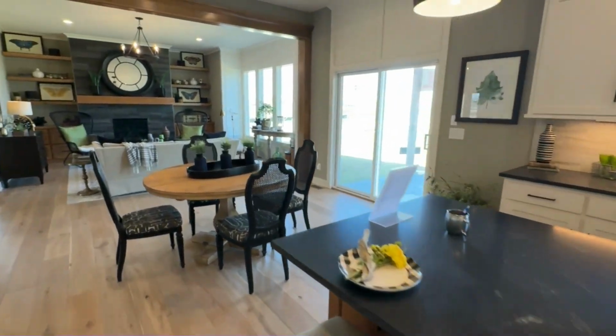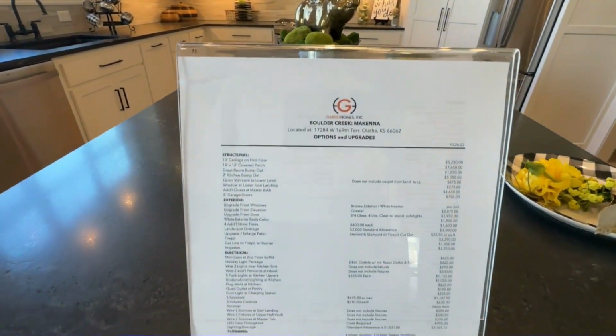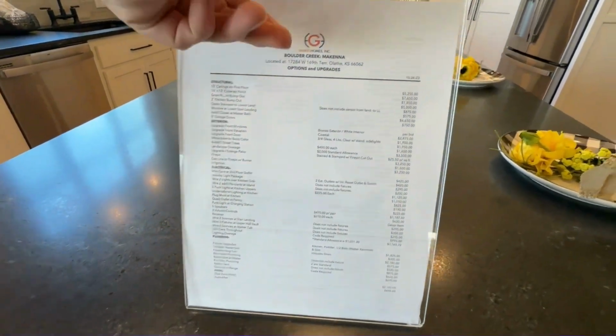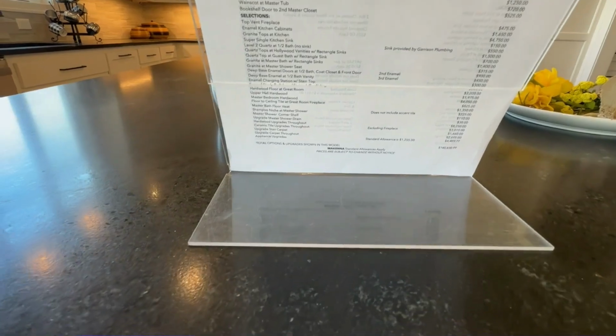Now, there is a list of all the upgrades. We're not going to go through every single one, but this is just half of them. There's a whole other side to this where it just keeps going and going and going.